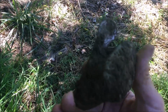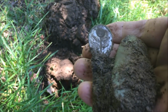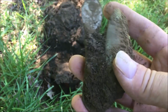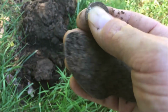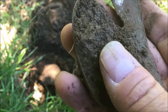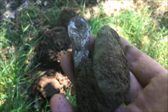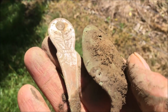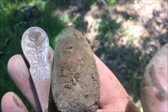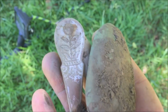Now I'm gonna hope it's an old spoon. It does have some nice fancy on it. There's a flower. It's totally caked in dirt. Let's see if I get lucky and it's silver. Hang on. It's not, let me see if I can get in the shade a little bit. It's not silver, it's just silver plated, but look at that beautiful design on it.